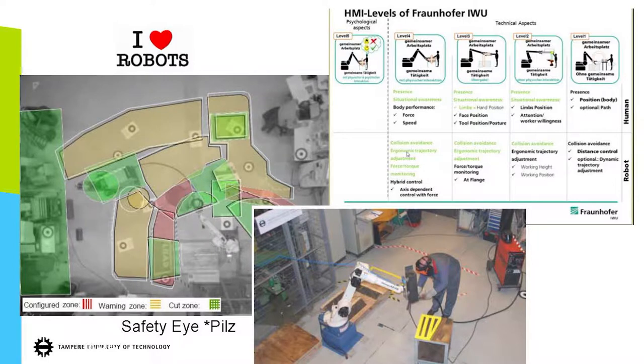However, that's not realistic. We are also moving to lot size one, meaning that we have highly personalized products and we can't simply automatize everything. So now it's the dawn of human-robot collaboration. This is something we currently have. For example, the SafetyEYE from Pilz is the only commercial application allowing humans and robots to collaborate.